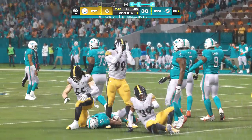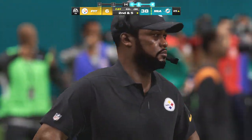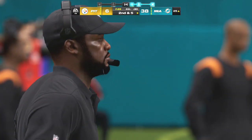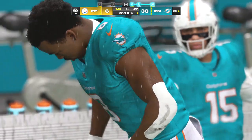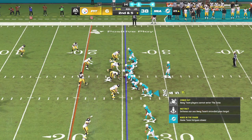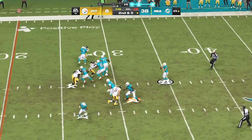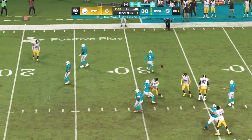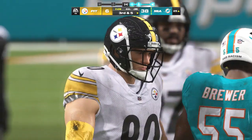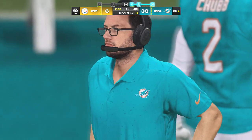Now some good hard running there as he'll push his way forward for about 5. 2nd and 5. Now they'll throw with Tagovailoa. A lot of times it's that first read that you have. Maybe you get it in pre-snap, and he locked in on his target, but he was covered quite well, and that one's incomplete.